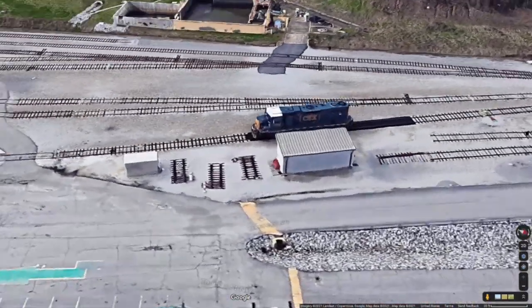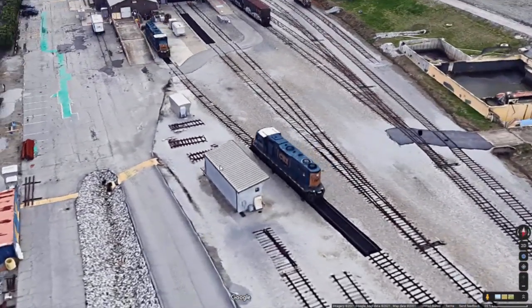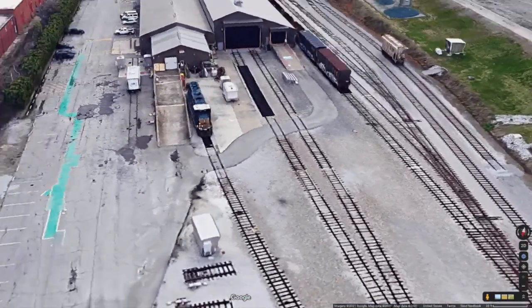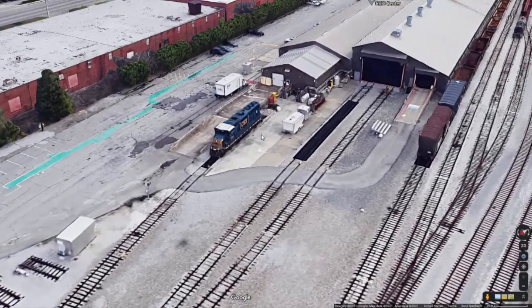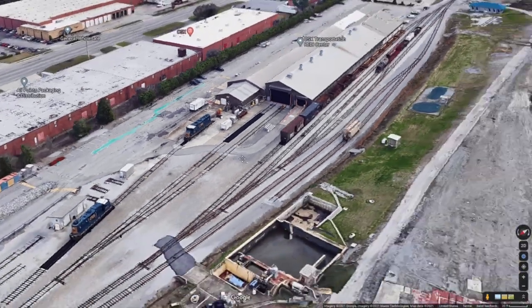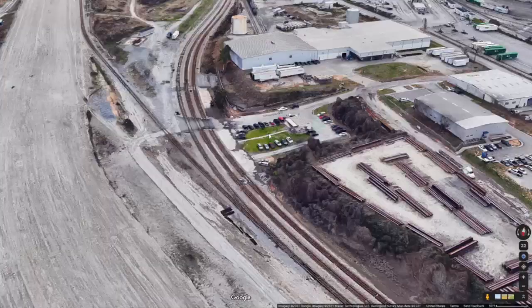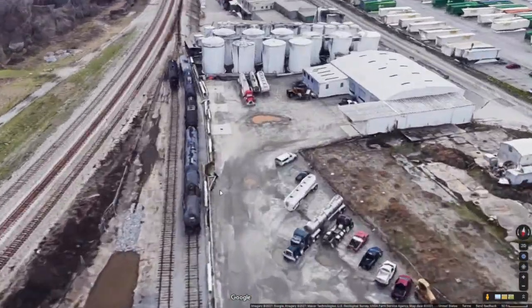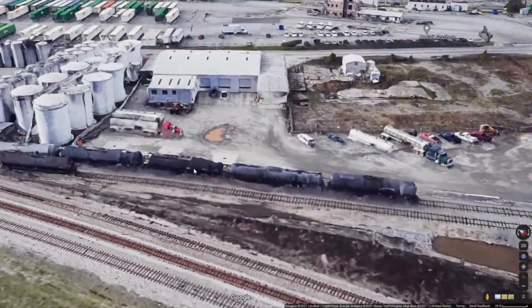Got some CSX locomotives here. I don't know what model these are. I've never seen them a whole lot in my life. They look kind of funny. They look like a Lego train, which there's a picture of right there. Some more cars and stuff. A lot of trailers right there that we looked at earlier. We got a few fuel cars here.